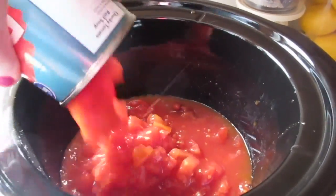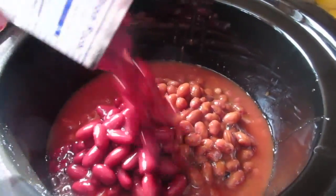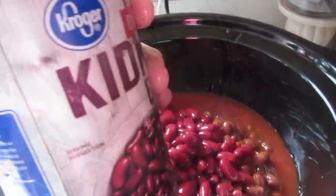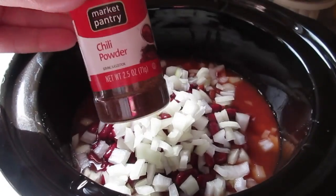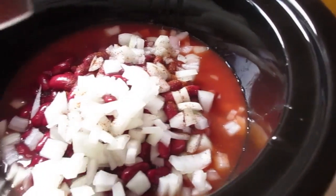And I'm going to pour everything in and get it all mixed up. And after I get everything into the crock pot, I'm going to go run and take a shower real quick. I literally have about 6 minutes to get a shower on Tuesdays. It is such a busy, busy time. So these crockpot meals really, really help.